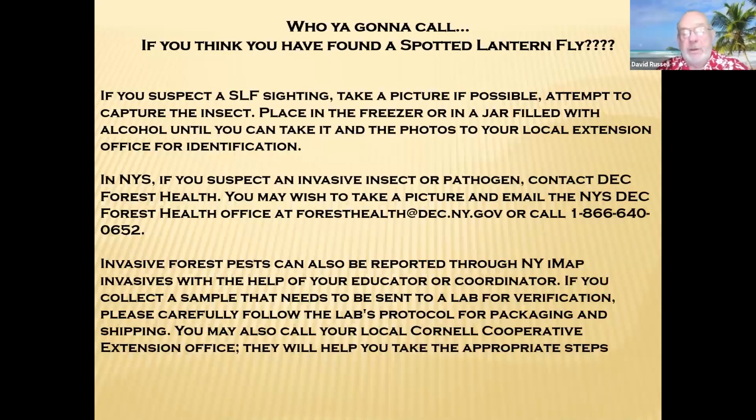Collect a sample that needs to be sent to a lab for verification. Please carefully follow the lab's protocol for packaging and shipping. It's very important. It's like reading the label on your pesticides or your fertilizer for your gardening. Read it.